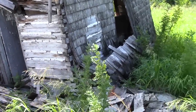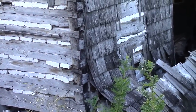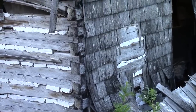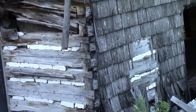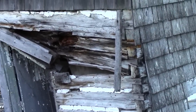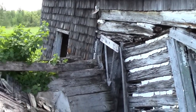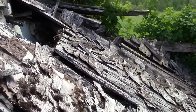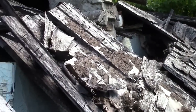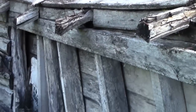Oh, look at that, so you can see. So it would have been a log house. And then they added the cedar shingles to that. Awesome.